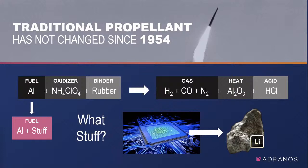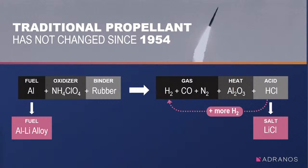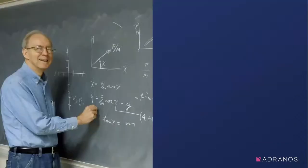And the reason why this lithium looks good is because if you replace your aluminum fuel with an aluminum lithium alloy at specific ratios, what ends up happening is that HCl, that acid byproduct, goes away. It becomes lithium chloride salt. All of that hydrogen that was getting tied up to form the acid now moves over and becomes more hydrogen gas. So essentially we're creating more gas when we burn, and that gives you higher performance. And so we were able to not only make an environmentally cleaner formulation, we were also able to have it be higher performance because we're creating more gas.